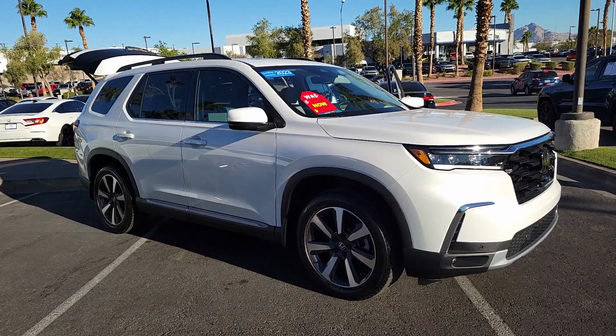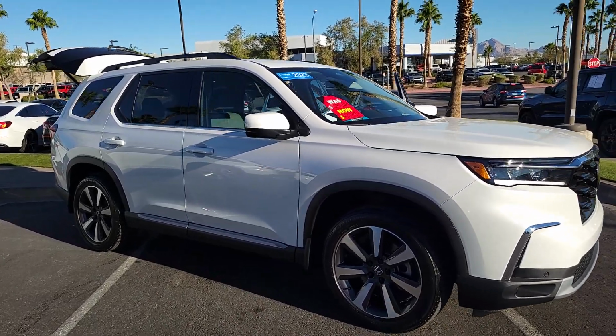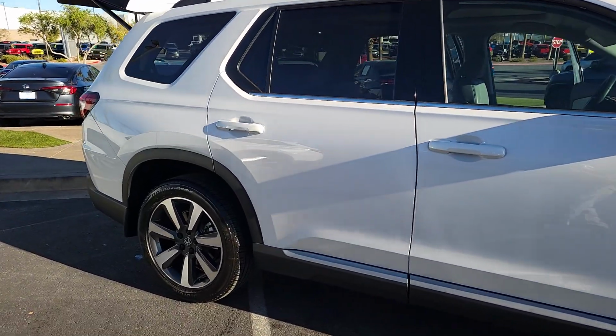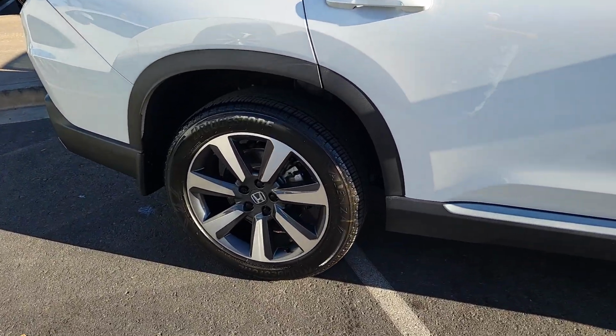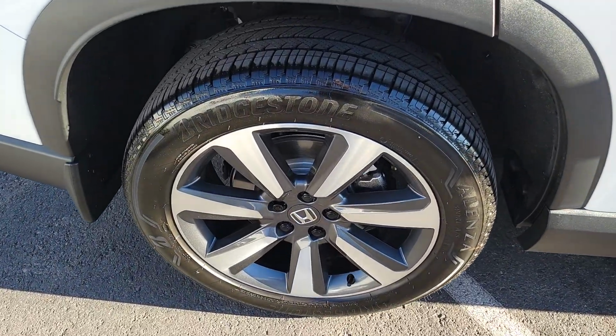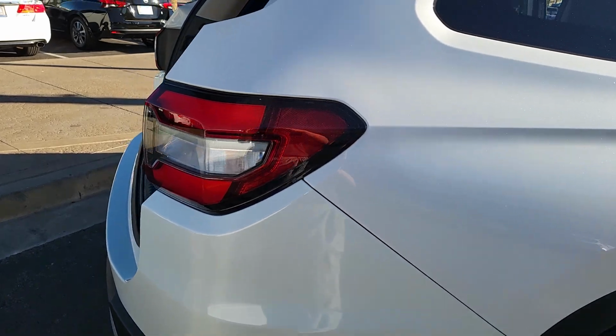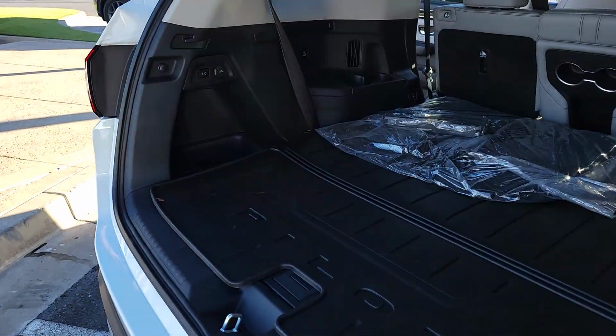Get a feel for the 2023 Honda Pilot. With less than 10,000 miles on the odometer, this vehicle provides excellent value. Here's a Honda Pilot, the refined, spacious family SUV that keeps you safe, comfortable, and in command on every adventure.